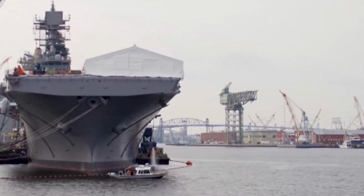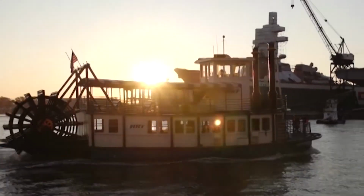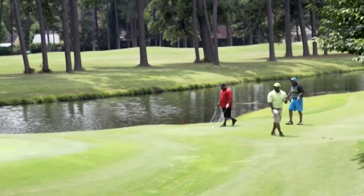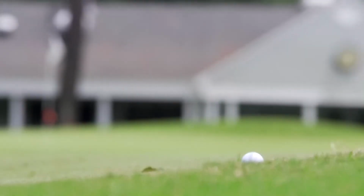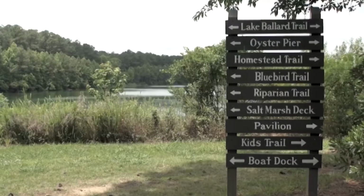And if you would like to get a good look at the Navy ships anchored in the Elizabeth River, hop aboard the ferry that connects Old Town with downtown Norfolk. Bidewee Golf Course is one of the nation's finest public courses. Its soaring pines and immaculate playing conditions earned a 4-star rating from Golf Digest magazine.